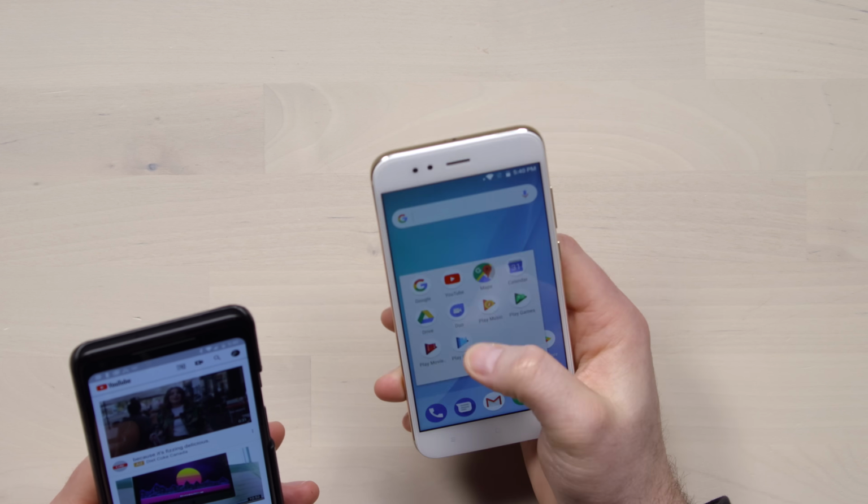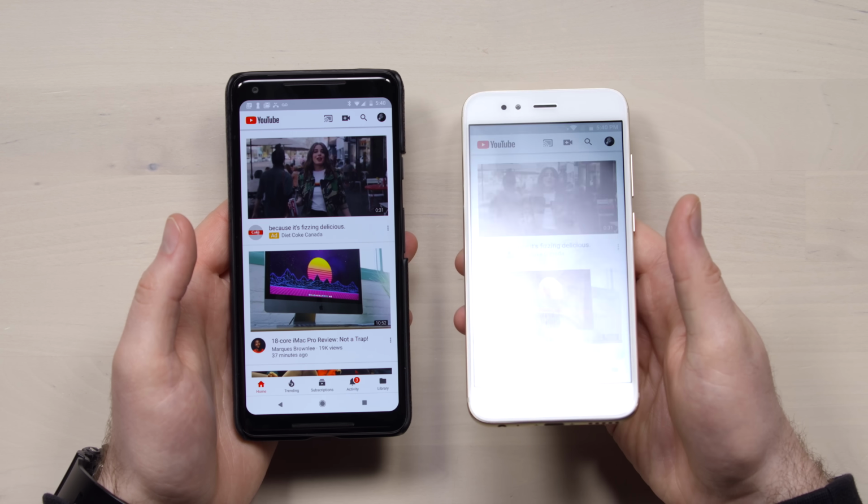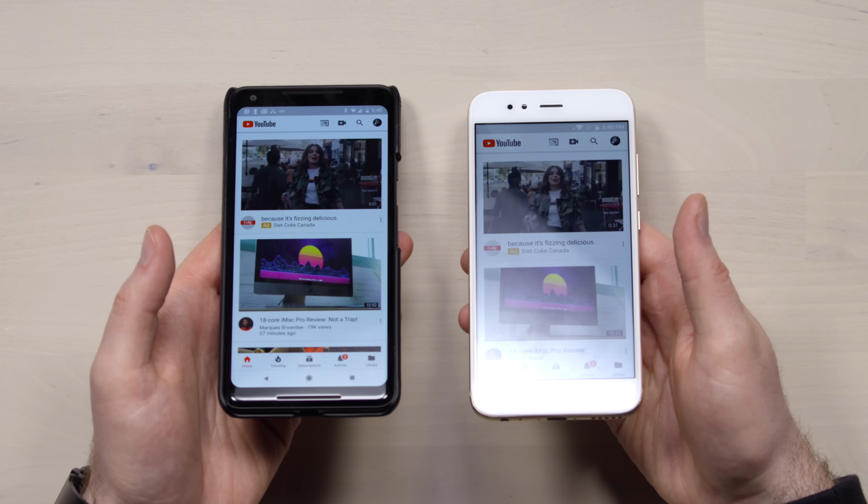Let's boot up YouTube on both of these. Obviously, we're not working with OLED here, so the off axis is gonna suffer a little bit, but nonetheless, fairly bright.